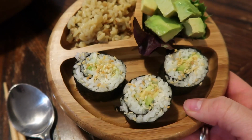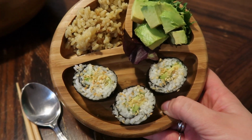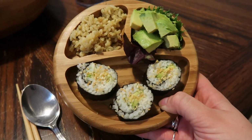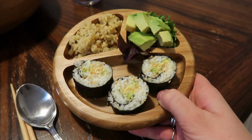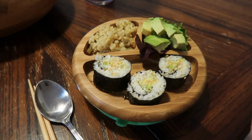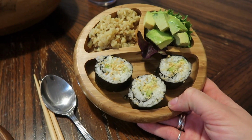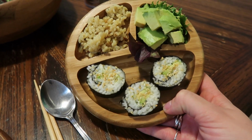Alrighty guys, for dinner, Maddox has some sushi that I actually made last night that Matt was supposed to take for lunch, but he didn't, so I figured I would give that to him. And then he has a little bit of our dinner, which is a vegan mushroom risotto. And then I just gave him some avocado because I don't think he'll eat the mushroom risotto. And yeah, we'll see what happens.